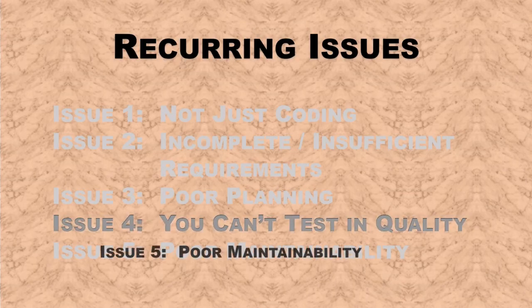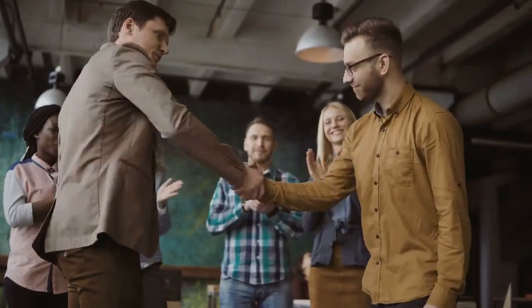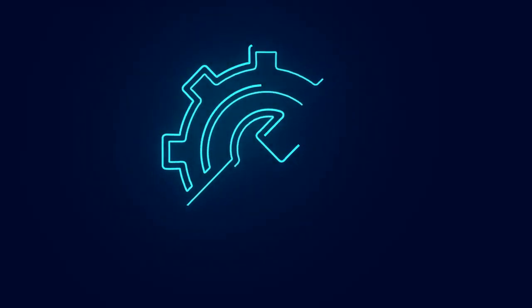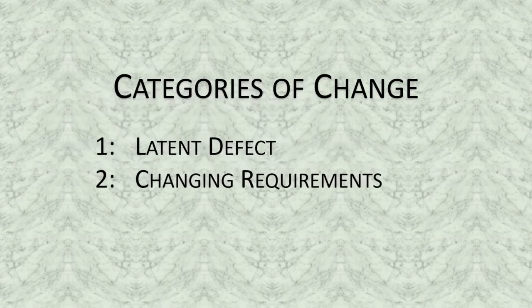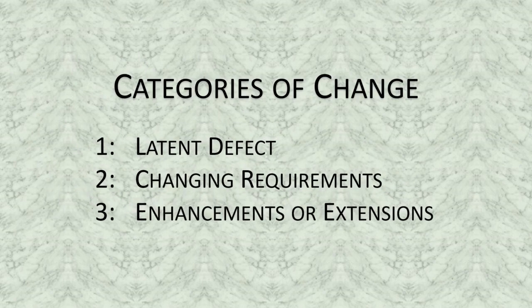Issue number 5, poor maintainability, or, but it's just a small change, or write-only software. It's not all doom and doom, of course. We do deliver software solutions, and our customers use them to conduct business. Inevitably, these systems require changes. These changes come in 3 categories: a previously unidentified latent defect, adaptations due to changing requirements, and an enhancement or extension to the functionality of the system.